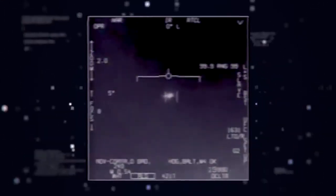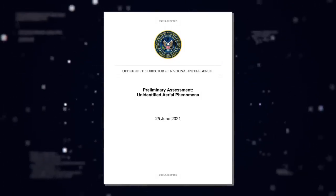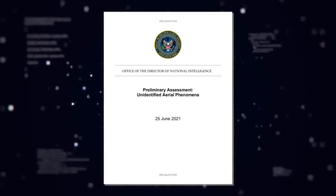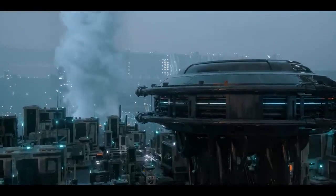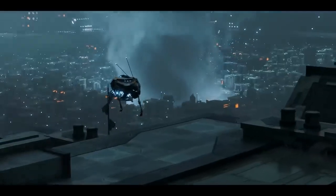This announcement was the beginning of studying unidentified aerial phenomenon. These are strange sightings and weird phenomena seen in Earth's atmosphere. However, a UAP report was leaked saying that a couple of confirmed unidentified objects seem to exhibit and operate with advanced technology that humankind has not invented yet.